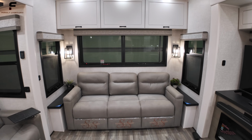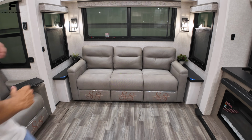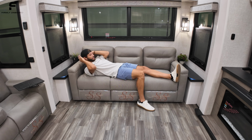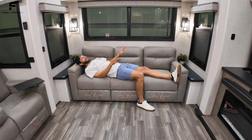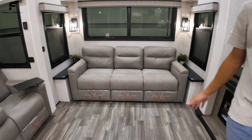Now, I also love that you have this 3-cushion sofa right here, because something worth noting with this is just how big this space is to be able to lay down on. So I'm 6'2", and if I put my head on the headrest, you can see here that I can lay all the way out on this sofa. I mean, this is great. You can easily take a nap here with this being a 3-cushion sofa. I love that. And of course, this is also going to pull out and make into a bed.